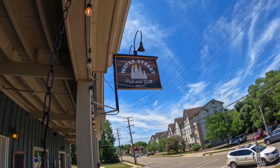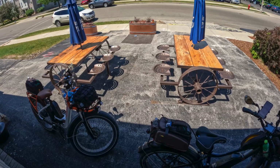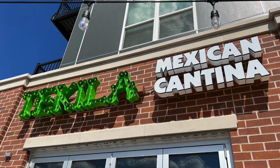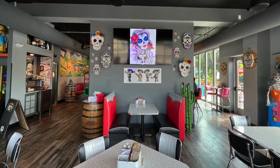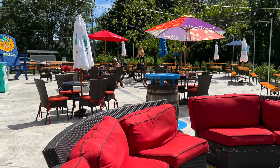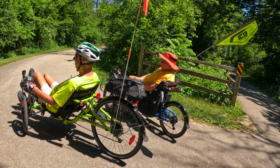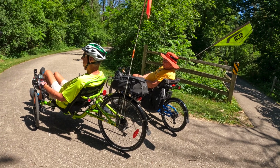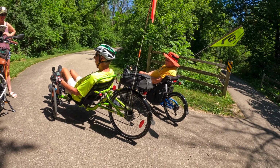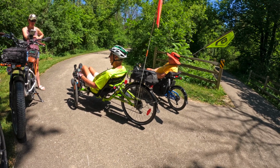Once we made it to the east side of the trail in Menomonee Falls, we checked out the Water Street Pub and Grill. When riding through Sussex, we tried the Tequila Mexican Cantina, which is right on the trail. They had really good margaritas and an awesome outdoor seating area. And if you end up running into either of these guys who are riding e-trikes, be sure to let them know that Cynical Zombie says hello.